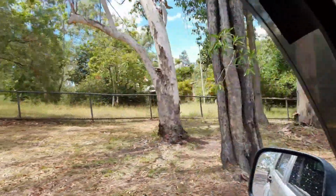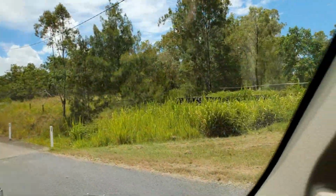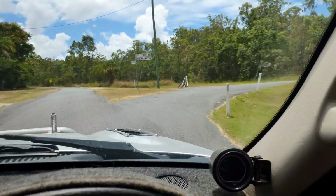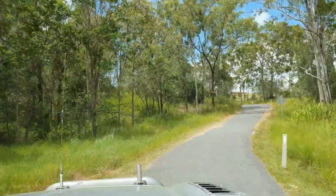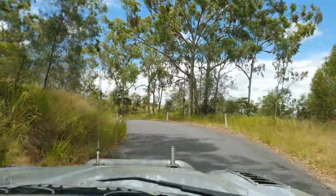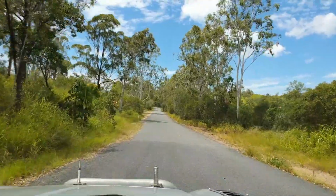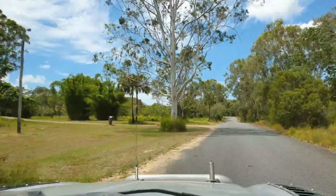There's the school. And the bridge. I'll take you back up here, and I'll turn around, because up here there was a lot of history too, up this way. For ladies and gentlemen that live out here, it's just me cruising around, so I don't mean any harm to anybody. I just love showing the old history.